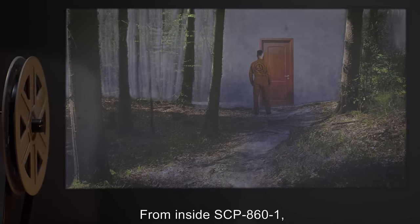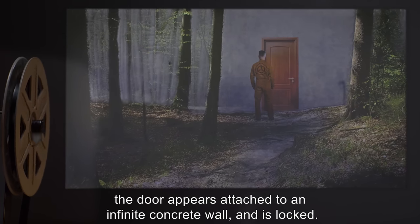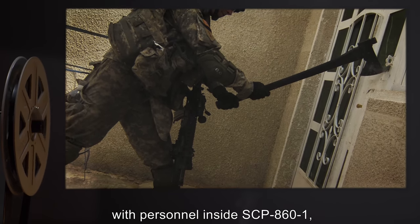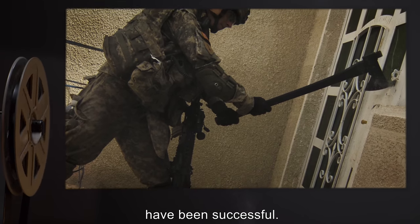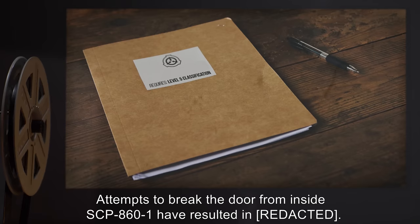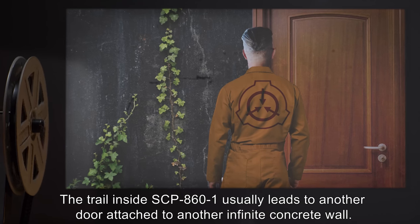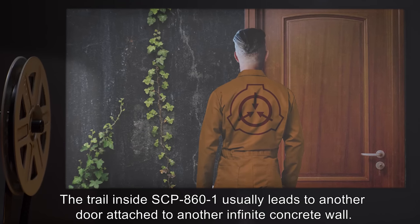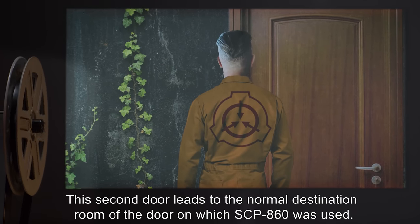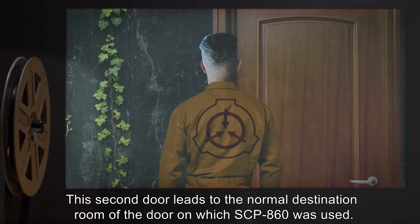From inside SCP-861, the door appears attached to an infinite concrete wall and is locked. No attempts to break the door from outside with personnel inside SCP-861 have been successful. Attempts to break the door from inside SCP-861 have resulted in. See Document 863 for more details. The trail inside SCP-861 usually leads to another door attached to another infinite concrete wall. This second door leads to the normal destination room of the door on which SCP-860 was used.